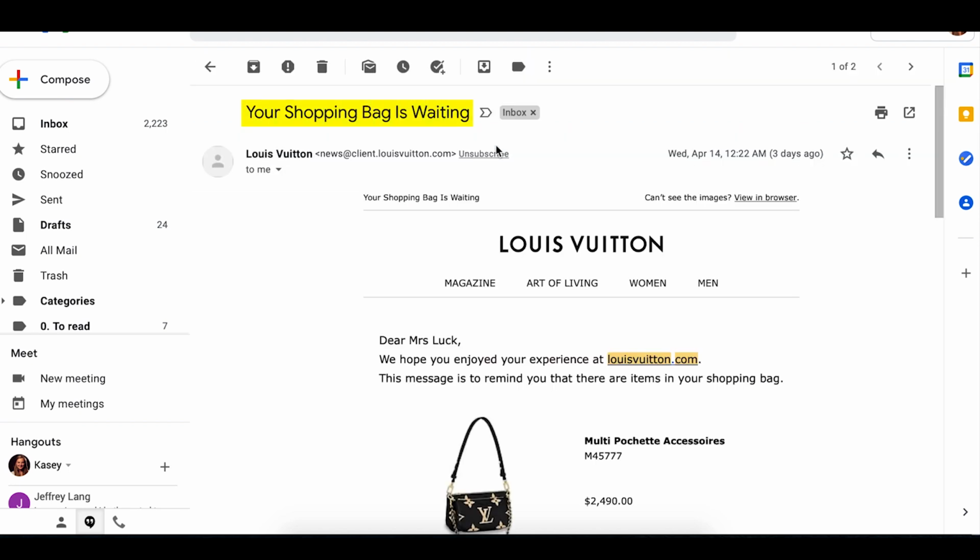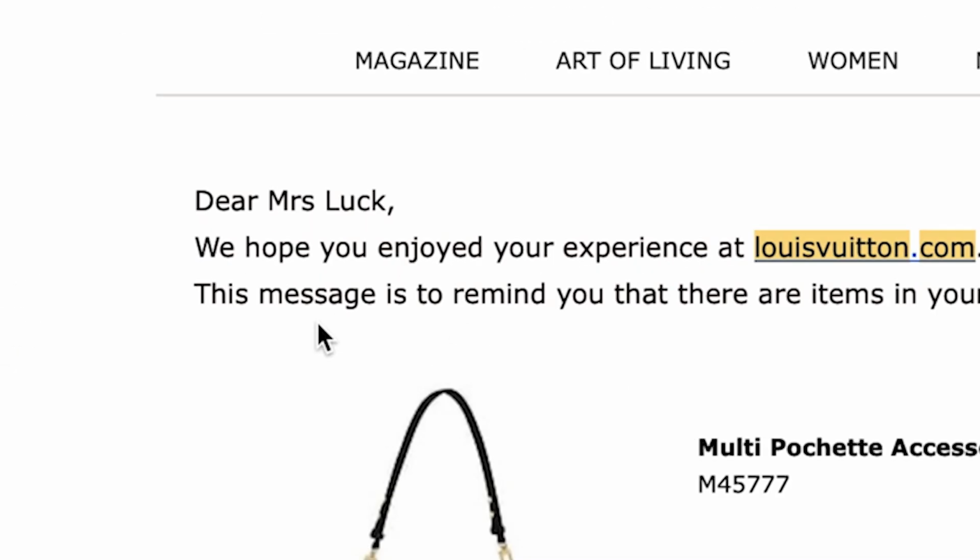The subject line is, "Your shopping bag is waiting." So pretty standard, not personalized. Every single letter is capitalized, which makes it sound very formal. And they say, "Dear Mrs. Luck." So this is where they do personalize it, but it's a little formal for my taste. Maybe that's what they're going for.